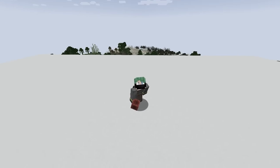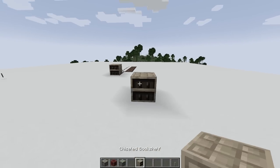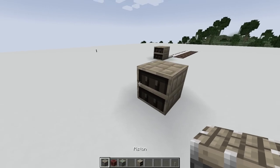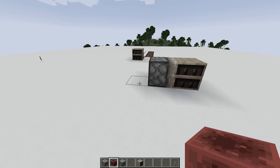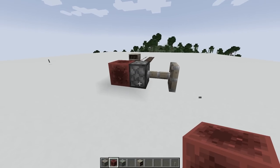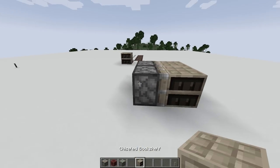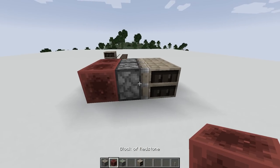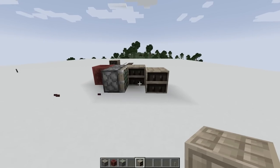The black and white, all of it's black and white because this next one is sad. It's so sad. And the chisel bookshelf is kind of like a chest. You store things in it. Just like a chest, a piston, plus the chisel bookshelf. Nothing. It does not work. You unfortunately cannot interact with a chisel bookshelf with a piston or a sticky piston. The sticky piston cannot push it. It cannot pull it. It does not interact. Oh, that's so sad.